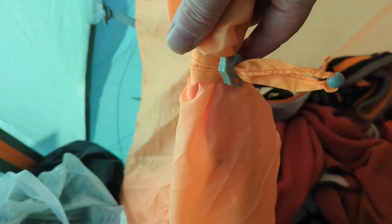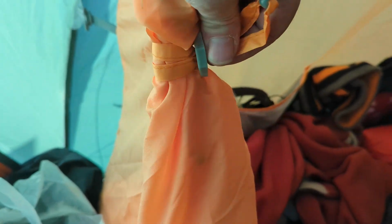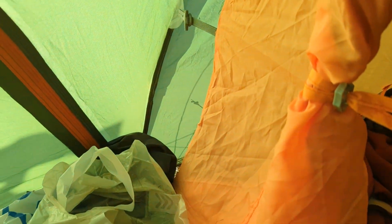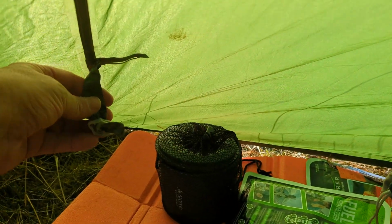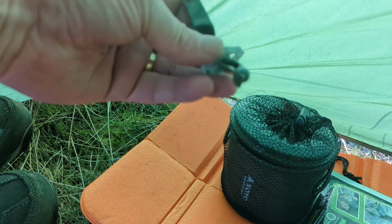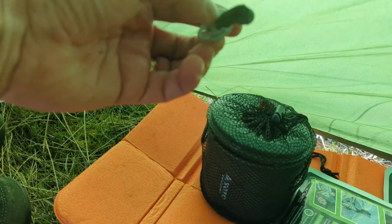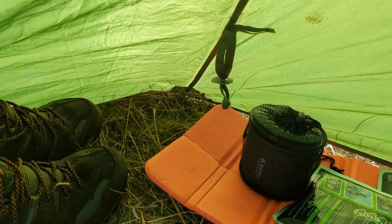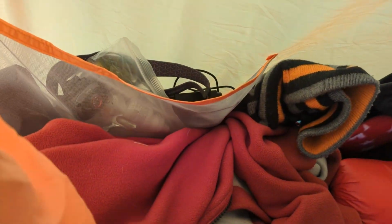And I love the tie backs as well. These tie backs here that you just squeeze, and yeah, really good. And the tie backs are on everything like that, as you can see here on the door ones as well, you just squeeze it and pull it. Yeah, it's super simple and super secure. So yeah, really good. So it's got pockets here that I've already filled on this side, and pockets here again which I've filled on this side.